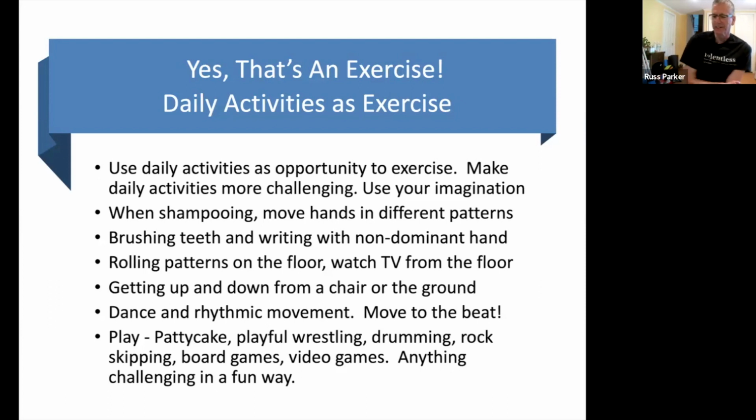Brushing your teeth, actually. For a while, I did a couple of things. I should get back to it and see how I'm doing. I was brushing my teeth every night with a manual toothbrush with my left hand, my non-dominant hand, and I was also doing handwriting. I got pretty good with my non-dominant hand at handwriting. That's something you could do anytime.